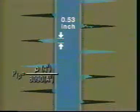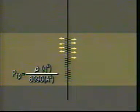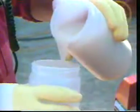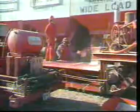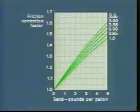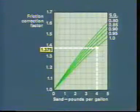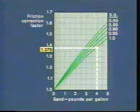Knowing that the perforations have an average entry hole with a diameter of 0.53 inches, it can be calculated that approximately 9 perforations are open. It should be noted that the constant of 8,090 is based on a perforation coefficient of discharge of 0.82. The increase in friction loss and fluid density due to the presence of the propping material must also be considered. The effect of sand concentration on friction pressures is illustrated by this graph. At 4 pounds per gallon, sand would increase friction pressure by a factor of approximately 1.375.